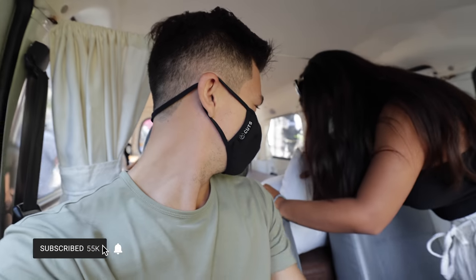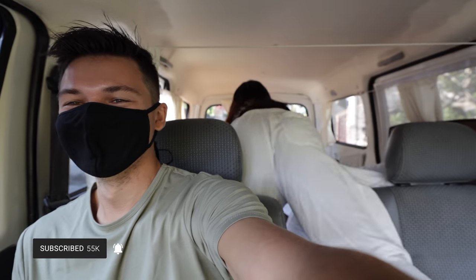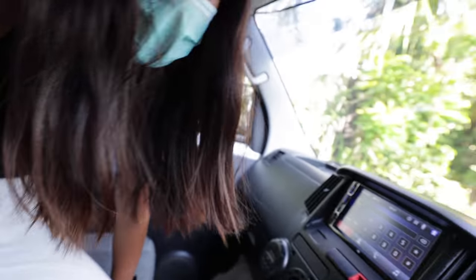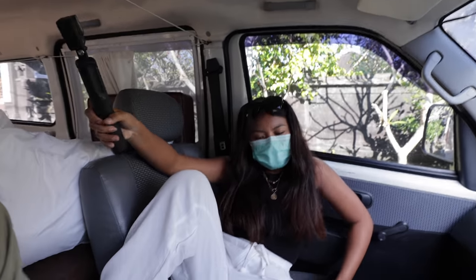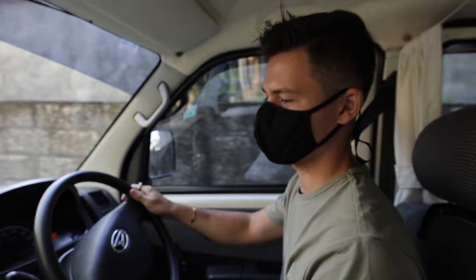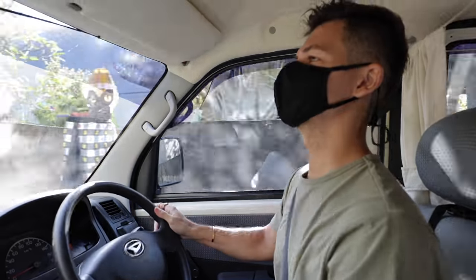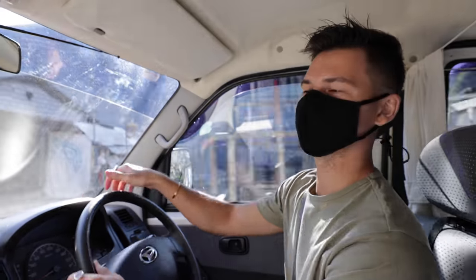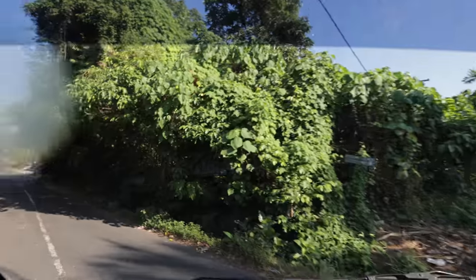Oh my god, this is gonna be an exciting trip. Can you believe that I can drive stick shift? No. Okay, we're about to find out. Wow, this is a narrow street. This is gonna be very interesting trying to figure out how to fit a camper van between all these alleys.